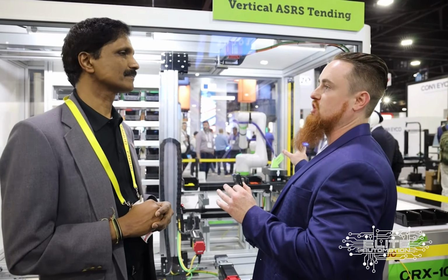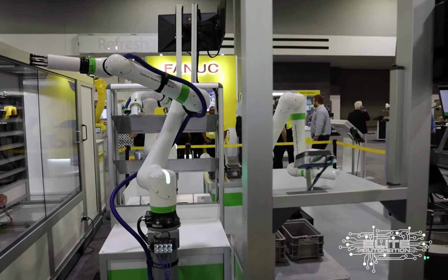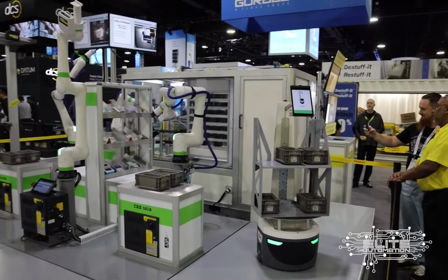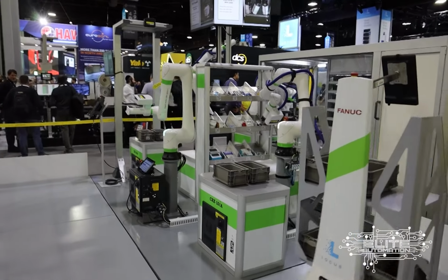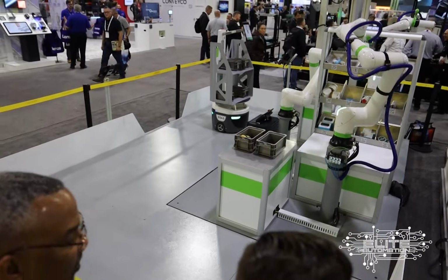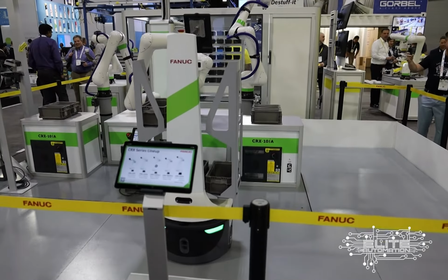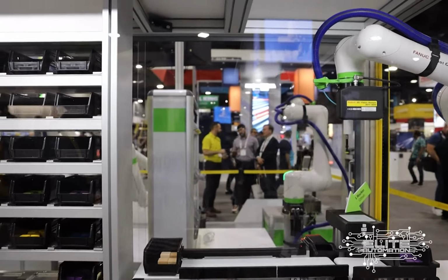And I think something like this is very, very important, especially in collaborative applications, because a lot of them want to take that robot and move it to other lines, and one of the reasons why that's not feasible is the setup time. It takes time to reteach the robot's positions, but if you have each station set up with one of these One Marker Offsets, just set it, have it locate the marker, and you're ready to run.